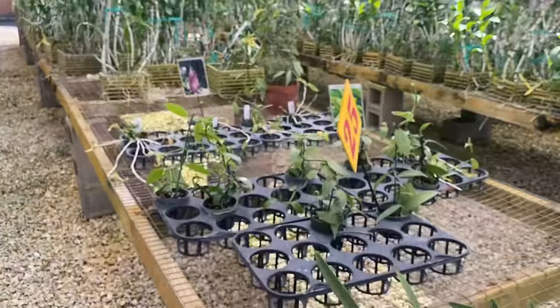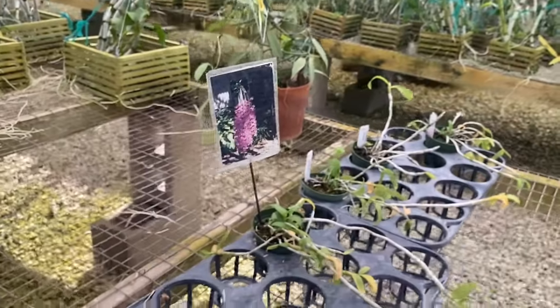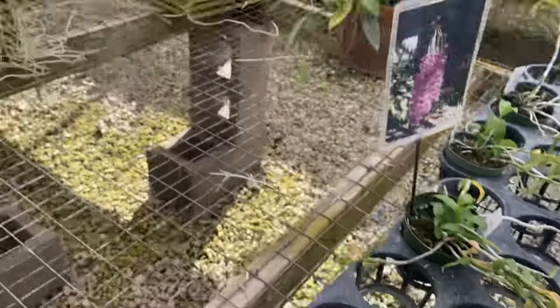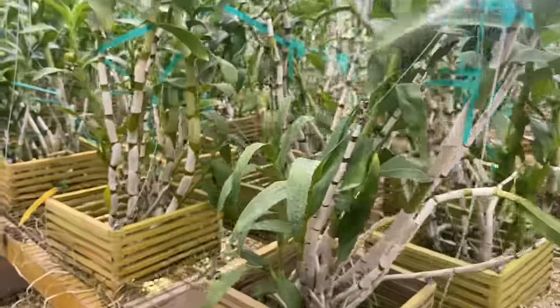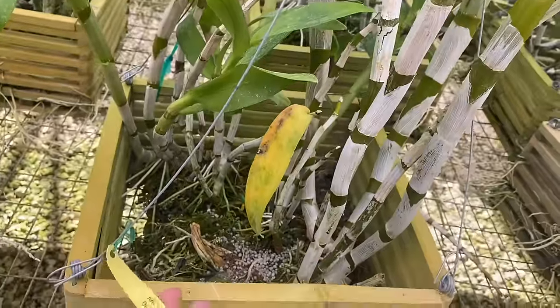Ooh, we have some vanillas for $25. We have some more anasmums over here for $35. I like it. Some dens in these baskets. These are showpieces. These are huge.